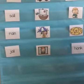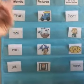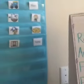"I have train, Mrs. Richardson." Okay, great. So they'll put in train, and then who has the train picture? Someone will come put in the train picture. And so then when we get to the end, then we'll discuss all of the misfits and we'll discuss why they are misfits also.